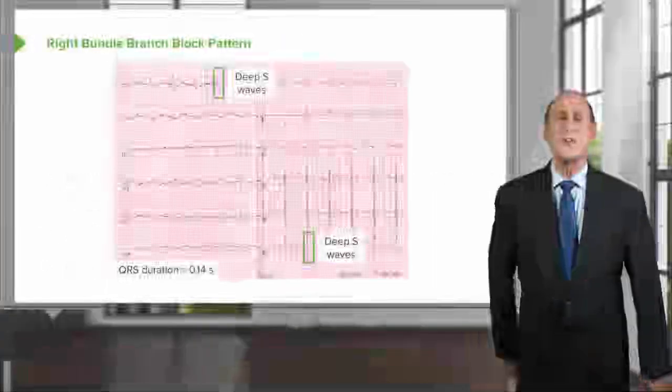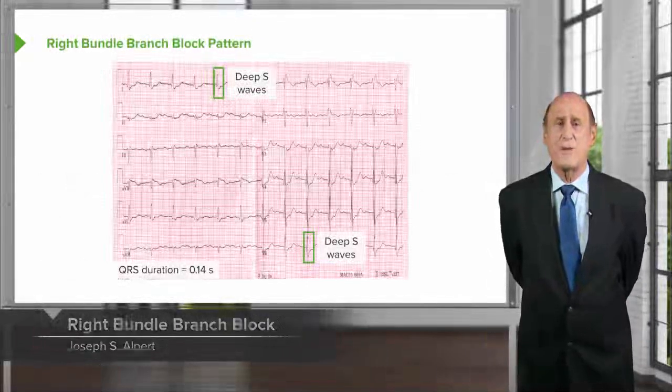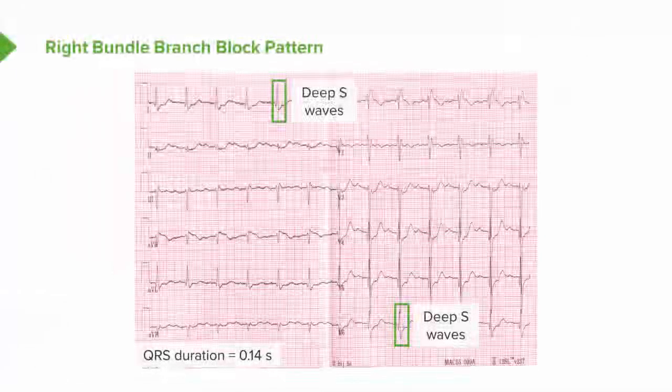So let's look first at right bundle branch block. Here is a typical right bundle branch block pattern. First of all, deep S wave in lead V1. Why?